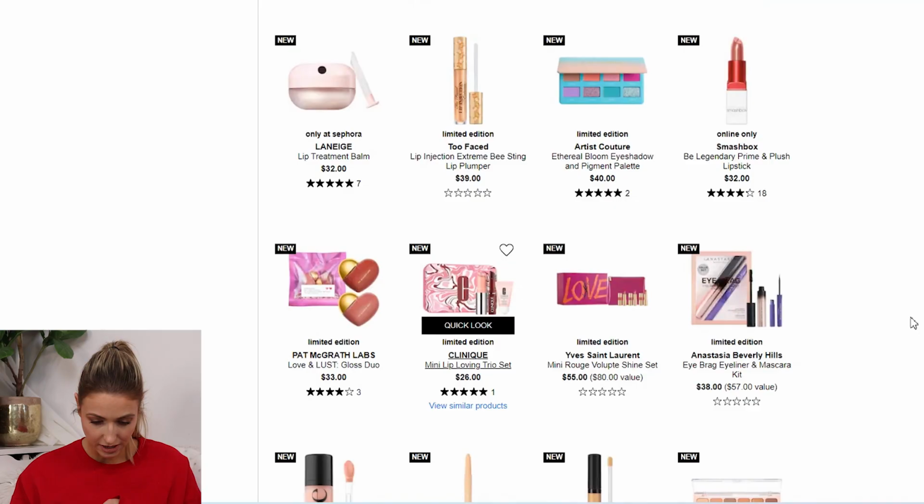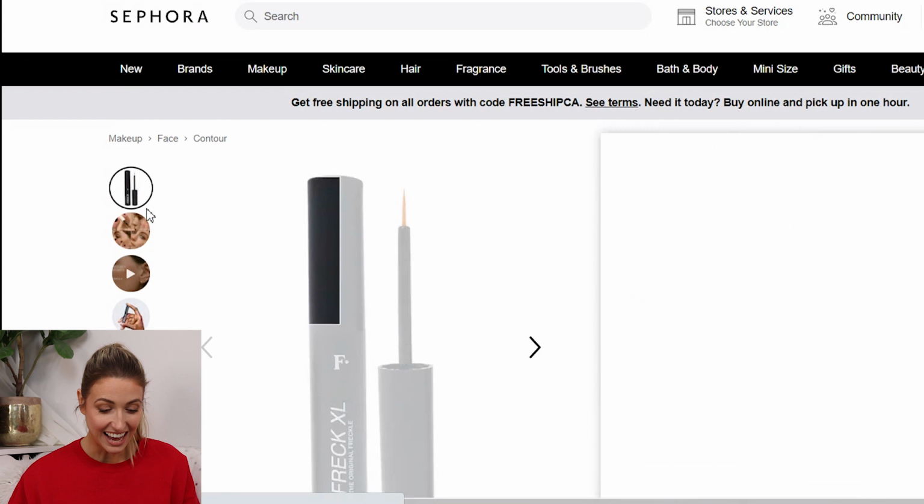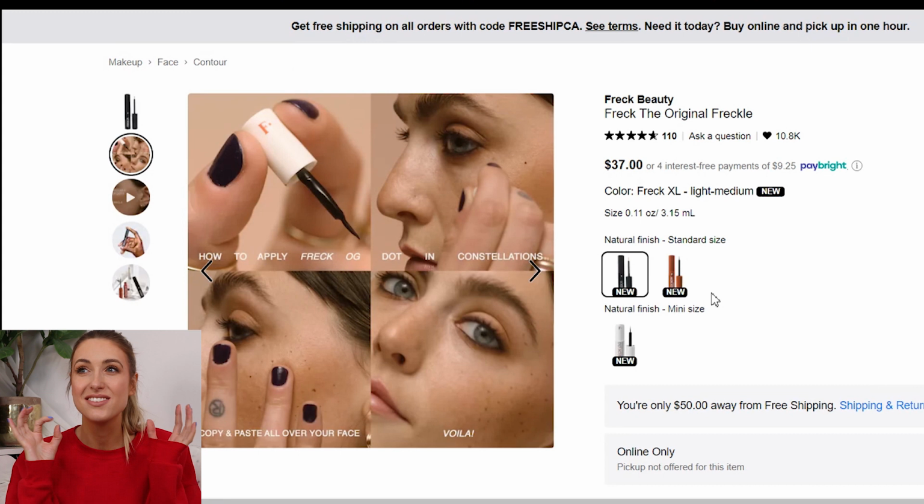Where did it go? I don't know what I did. Just going to sit here scrolling through the page. So this guy. Basically what you do is you dot it on and then you use your fingertips to copy-paste essentially all over your skin and you get these very natural-looking freckles.